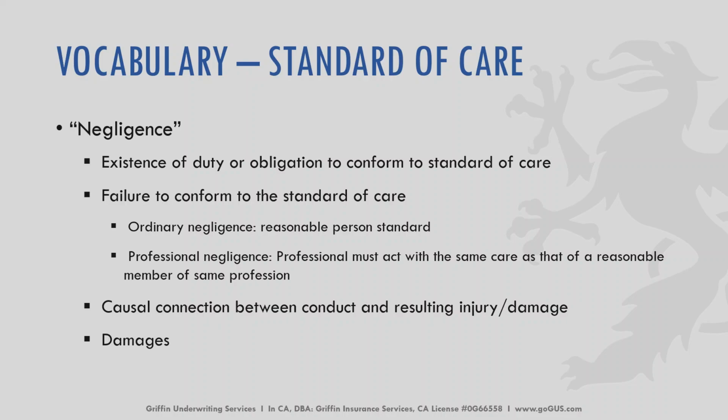Standard of care. In all insurance policies, there is that measure, standard of care. How that's measured is through negligence. This is the existence of a duty or obligation to conform to a standard of care. There's ordinary negligence, which is the reasonable person standard, so pretty much anybody's reasonable standard. Then there's professional negligence. That professional must act within the same care as that of a reasonable member of the same profession. There's a causal connection between conduct and resulting injury or damage, and then there is also a measure of what constitutes damages.